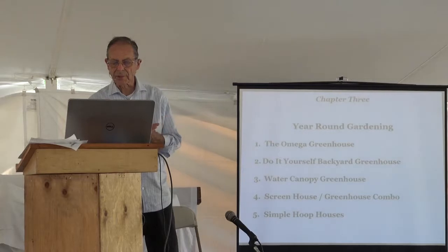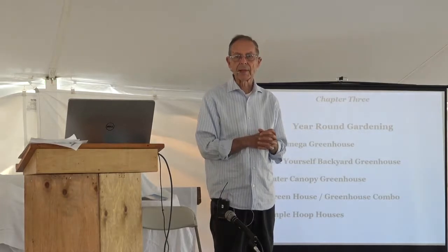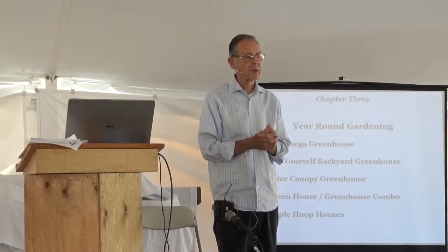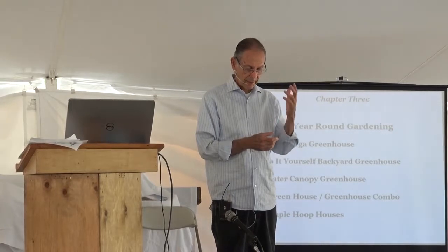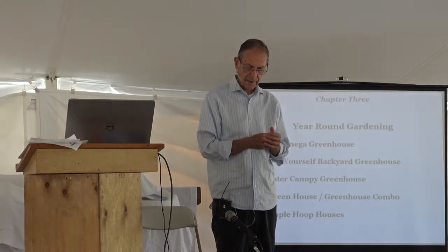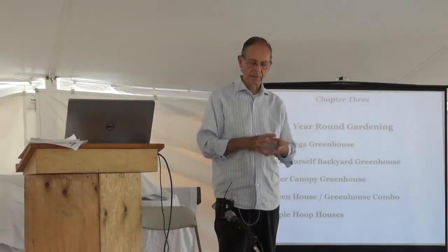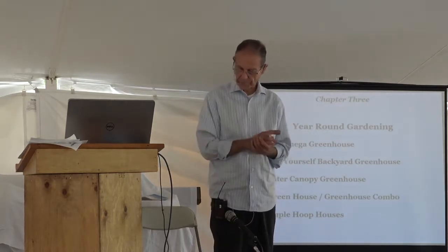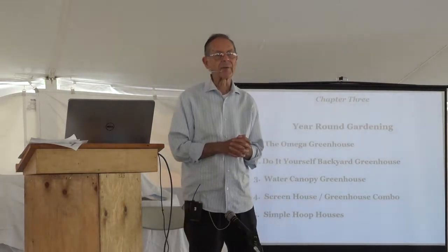Then we do a screenhouse greenhouse combination, and we use that in the tropics. We have lots of problems all over the world in different places, and particularly in the tropics we have problems with insects. When I went to Brazil the first time, they had planted tomatoes all over this property in planting holes, and they had interplanted, which is contrary to what we're told in the Spirit of Prophecy and in the Bible. Don't interplant, don't mix your plants there. Anyway, they had done that.